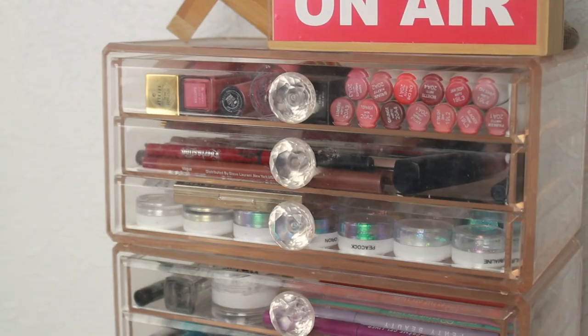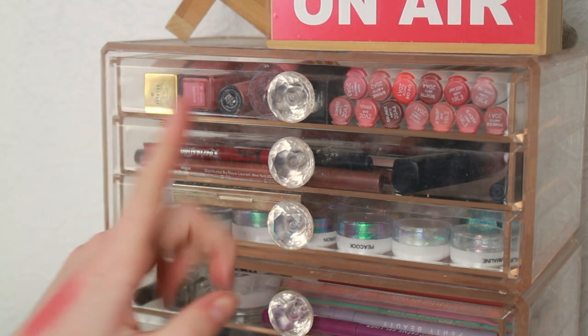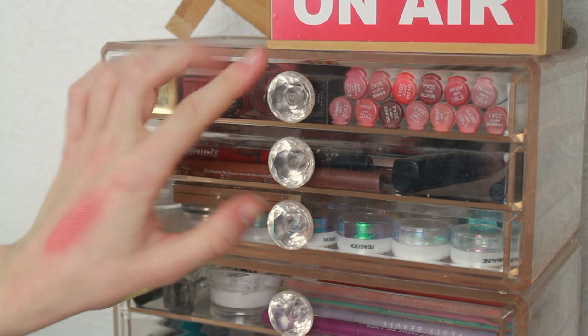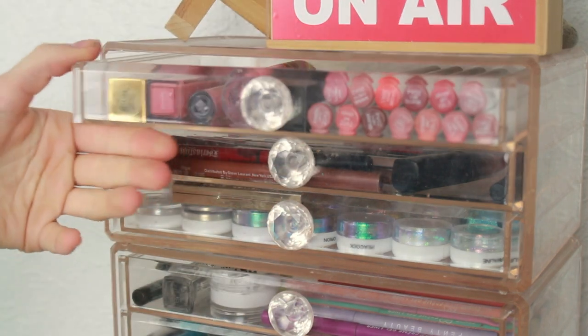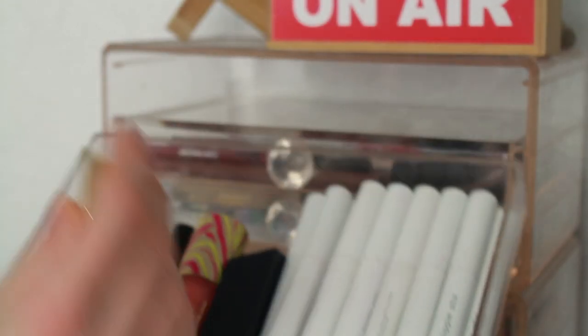All right, we'll start with lip products, I think, just because they're the first ones in the drawers. So what do I want? I'm thinking more like a kind of pinky color, you know, spring pinky. This is kind of jumping out at me.